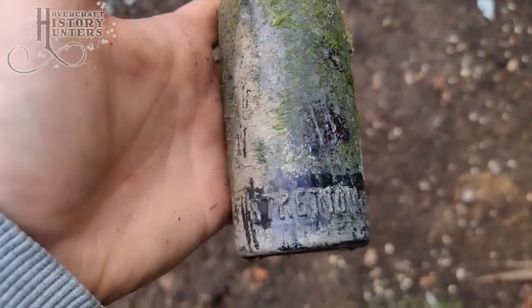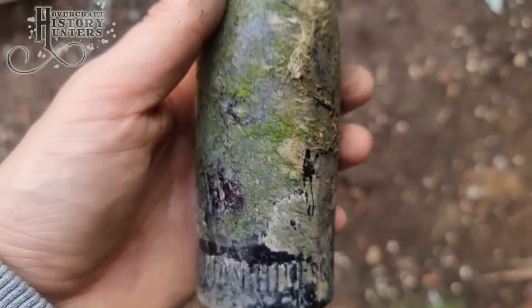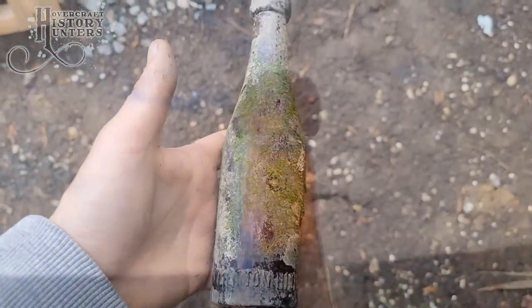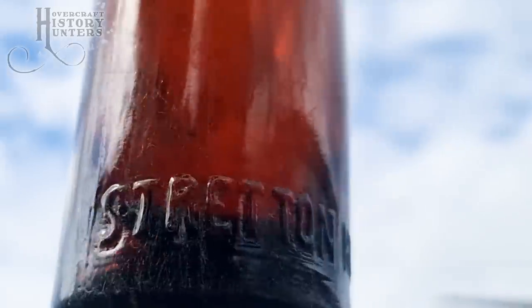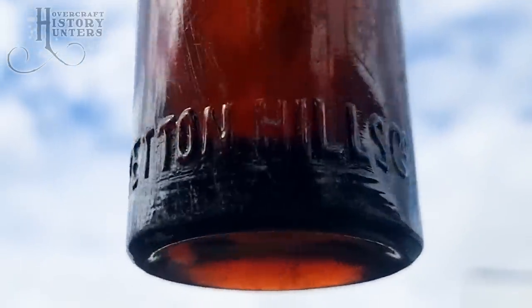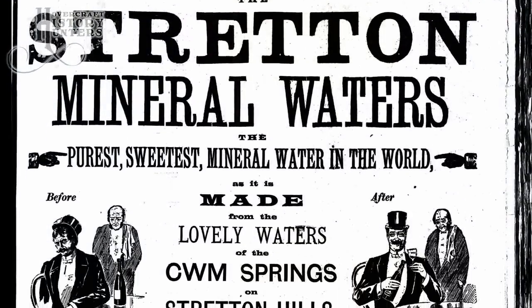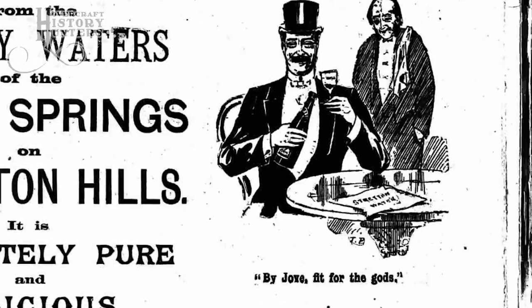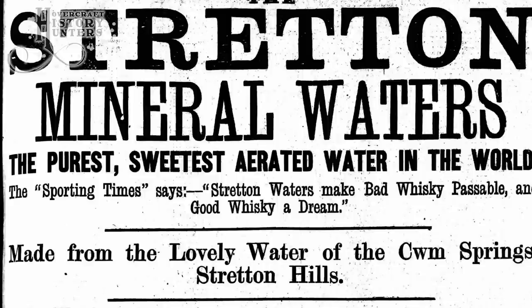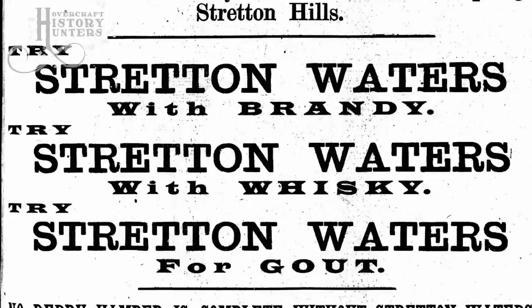So here's your first find. At first, I thought it was just a nice but rather uninteresting Victorian amber bottle. But researching the name on the bottom, Stettin Hills Company, has surfaced some amusing advertisements from 1890. Apparently, the mineral water company Stettin is much better than that foreign muck, as your waiter suggests. And after trying it, you will exclaim, "By Jove, fit for the gods!" As it turns out, they recommend adding brandy or whiskey to it, and there's a version for gout.